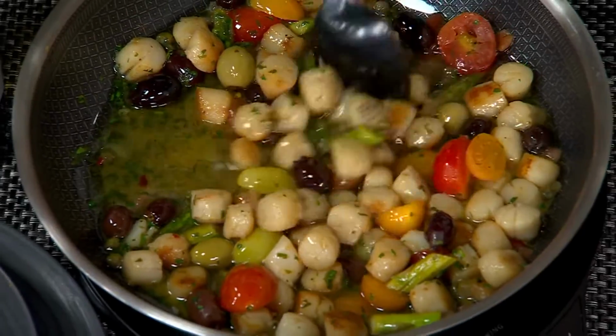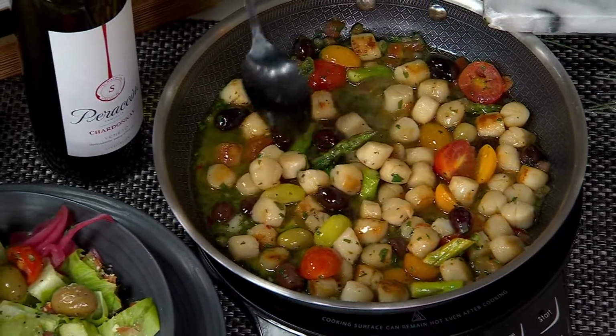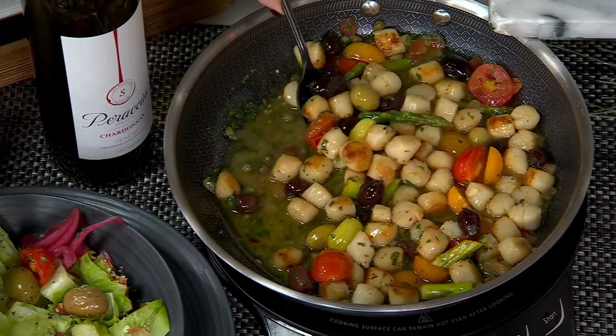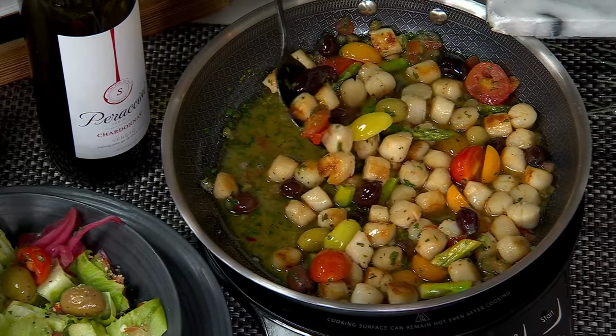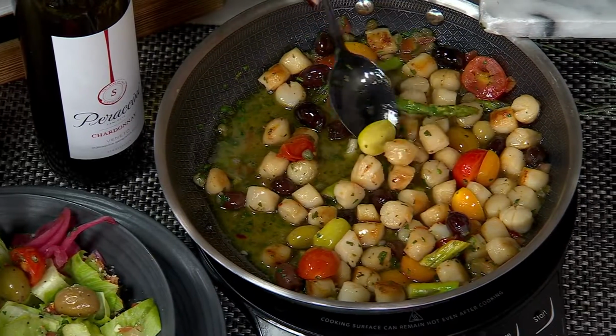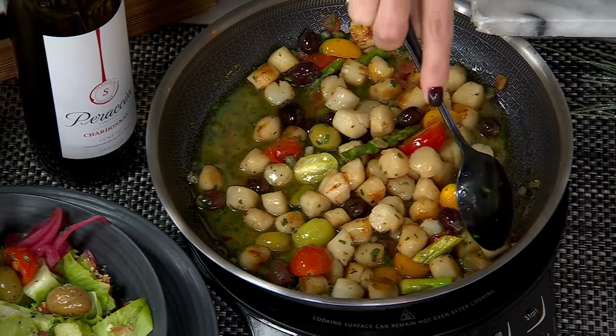Favorite things to eat ever. And these are from Egg Harbor. You know, Egg Harbor is our seafood division of Rastelli's. You're gonna get 4 8-ounce bags of the Faroe Island wild caught dry queen scallops. So these are like the little baby ones, but oh, they are filled with flavor.